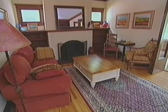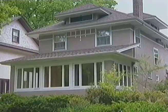6 months ago, Mike and Jody chose designer David Ahlborn to redecorate the living room and adjacent sunroom of their suburban Chicago home. Now it's time to find out if it was worth the wait and the $30,000 budget.